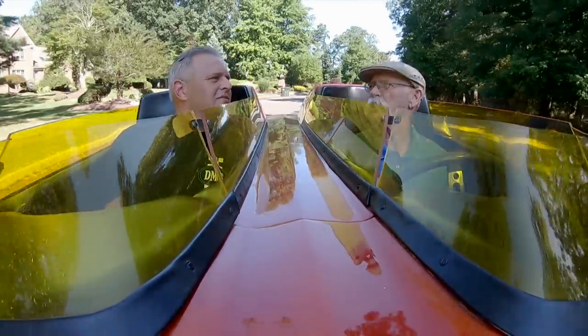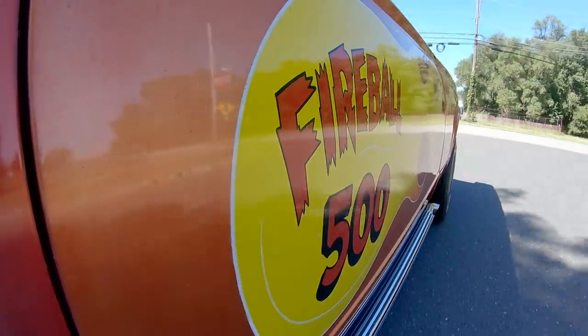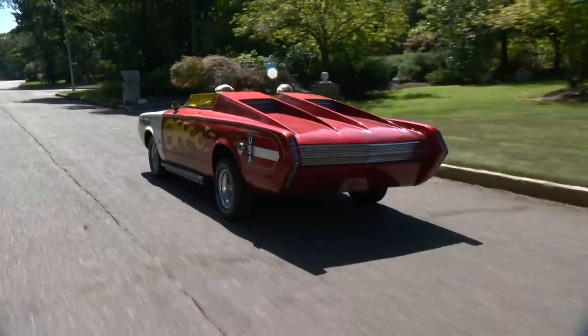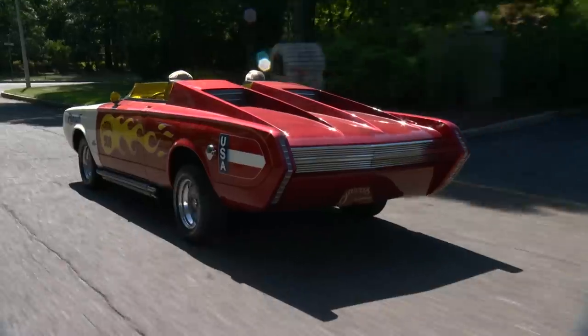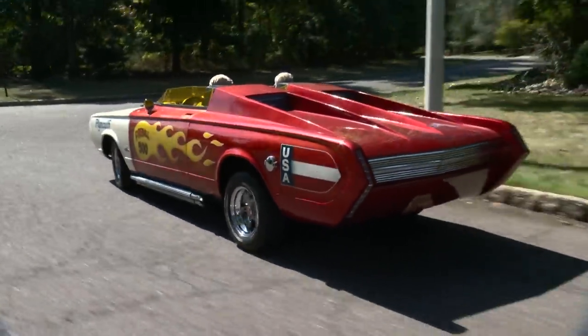Don't know how you do a transformation like this in 2 weeks. Right? It's amazing. Totally amazing. A lot of show cars don't even run. Yeah. This thing drives like a Barracuda. It's ready for the racetrack.